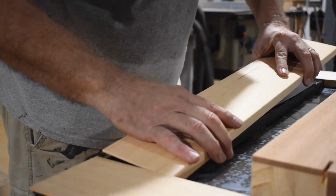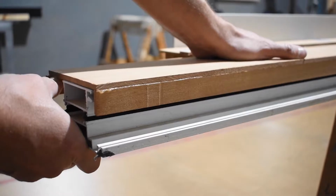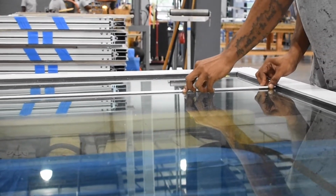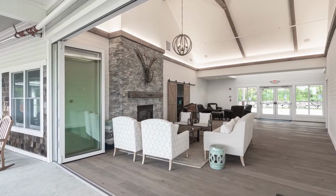Further customization for your project can be achieved with our ready-to-finish interior natural wood-clad veneer, custom SDL lights, and fully embedded sills to create a smooth and level interior to exterior transition.